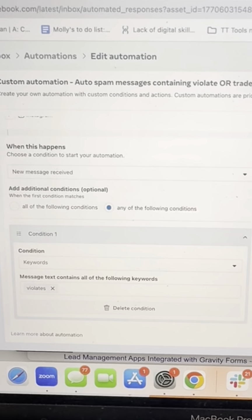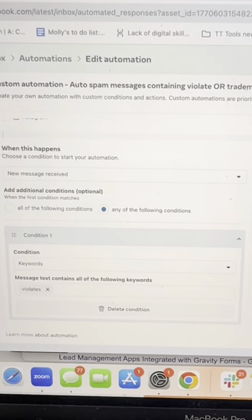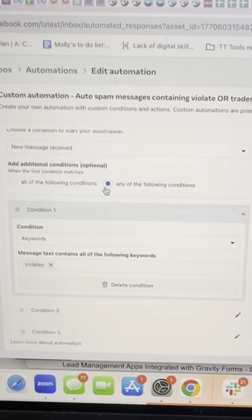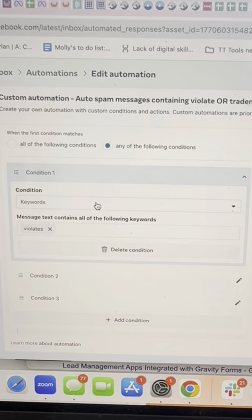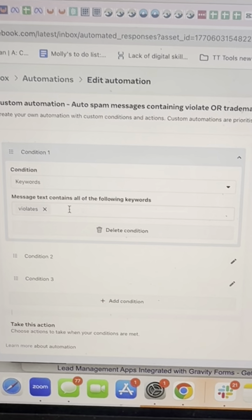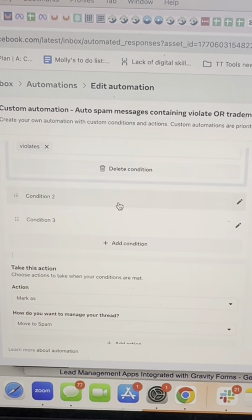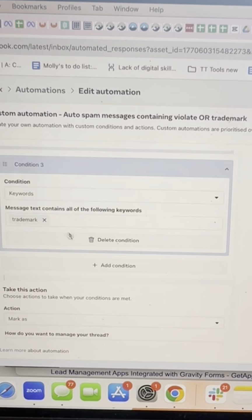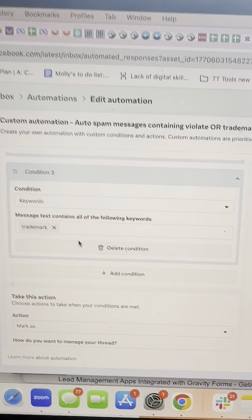So if you're familiar with Zapier or automation, this will be a piece of cake. What you select is new message received, if any of the conditions match in the boxes below, and you add your conditions. So keywords, you add "violates". Don't add another one there, because otherwise it needs to hold all these keywords. Add the other one, "violate" in the singular form, "trademark", and go and update these with any more keywords that pop up and annoy you.